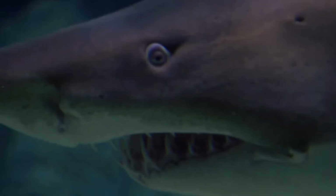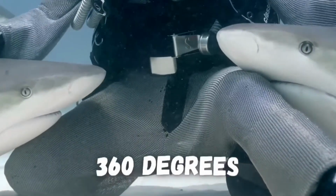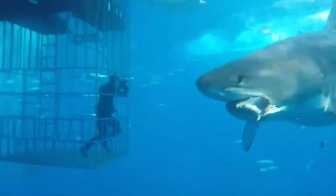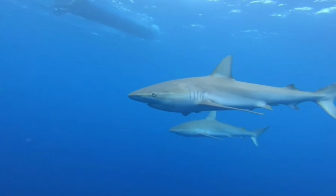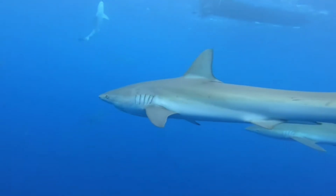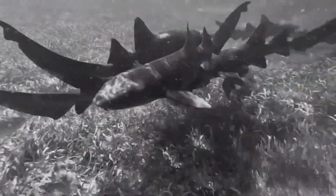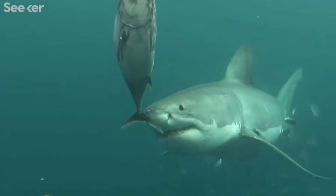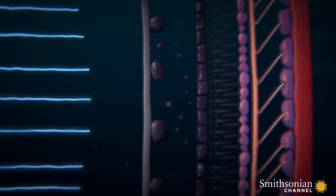They have incredible night vision, and like some other animals we've mentioned, they can see almost 360 degrees around them. Sharks are colorblind, having only one type of cone cell, unlike other animals we've discussed having 2 types of cone cells. They instead have a super high density of rod cells on their retinas, giving them great low light vision and motion detection. And sharks also have a tapetum, giving them even better low light vision and those glowing eyes.